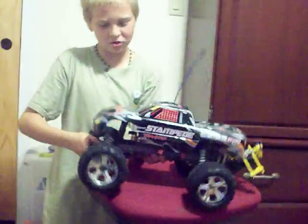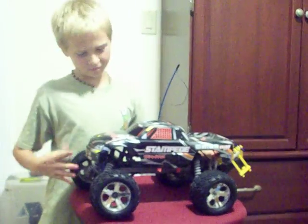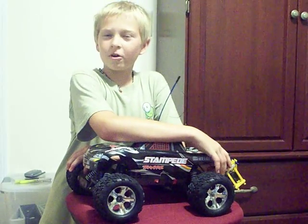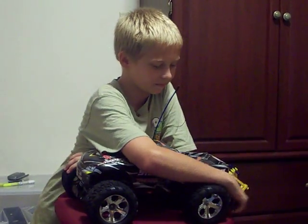This is my truck that you have seen on previous videos. This is me, TD's Traxxas Stampede. It has about a $100 motor, and I want to know if anyone that watches this video has an Orion brushed Revolution modified motor, because I saw that they were discontinued, so I just want to see.